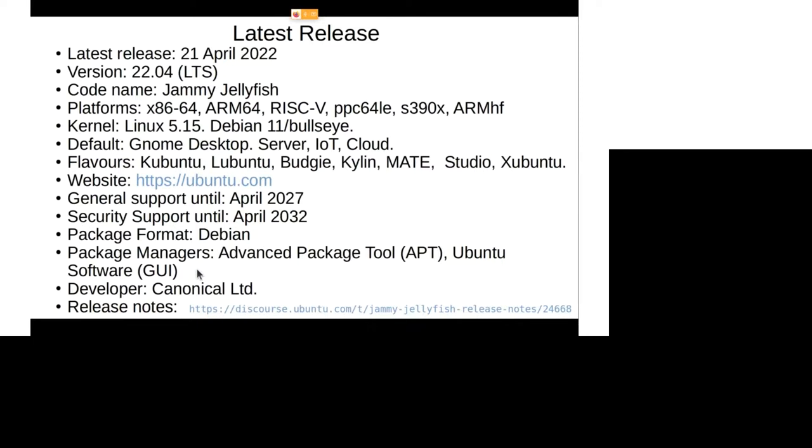Snaps is there as well, but I don't really use it. Snaps is sort of automatic. It's these great big self-contained downloads with all the dependencies. I haven't got into that yet. Canonical's very big on that. I think they invented it, didn't they? Isn't that their little loop, how they lock people in? Anyway, the developer is Canonical, and there are some release notes here.